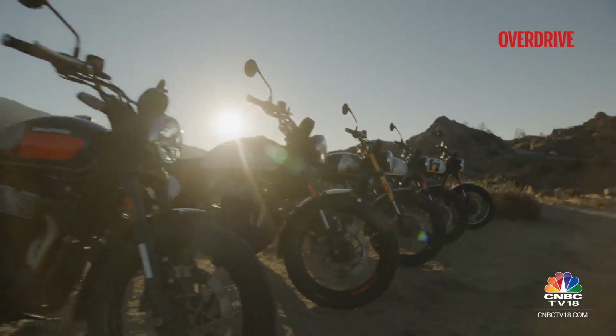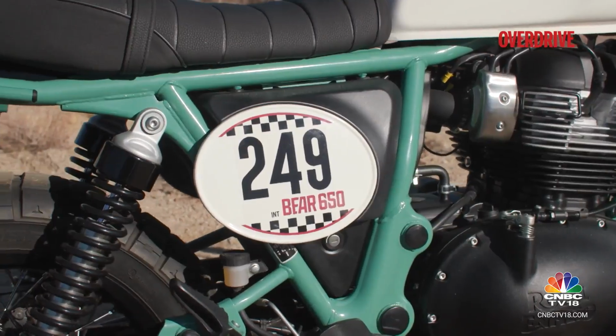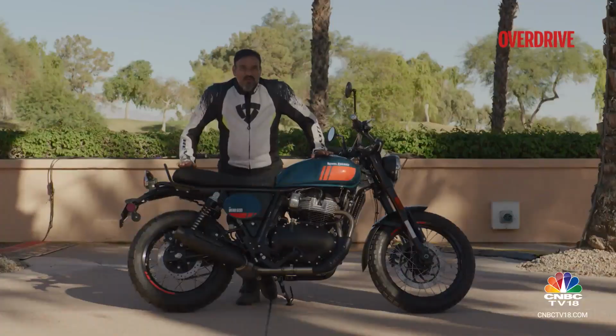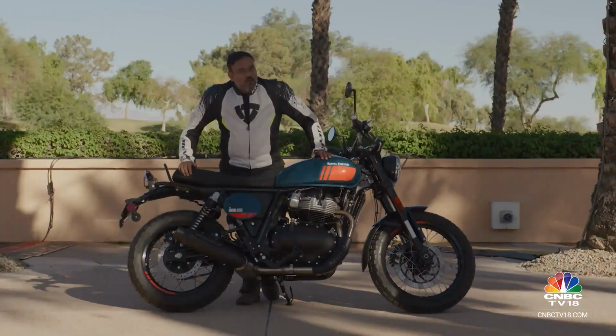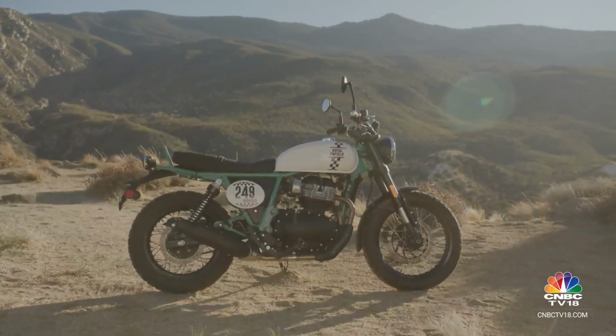But if I had to choose, it would be the 249 because of the history that it brings to the table. 249 was Eddie's number when he won on a Royal Enfield for the first time at the Big Bear Desert Races. And as a homage to that, Royal Enfield is now putting that on a special edition, top of the line Bear 650, and I think they have done that really well.